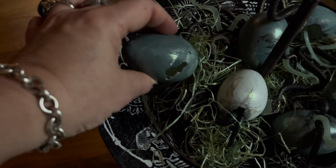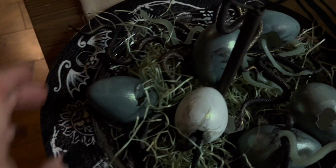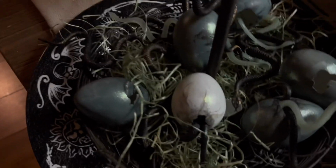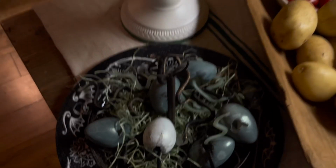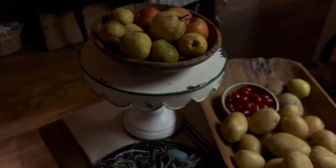I just slapped on some paint, popped a hole in each one, and put some little snakes from Michael's in there. The plate is the other one from Marshall's from the Royal Staffordshire collection.